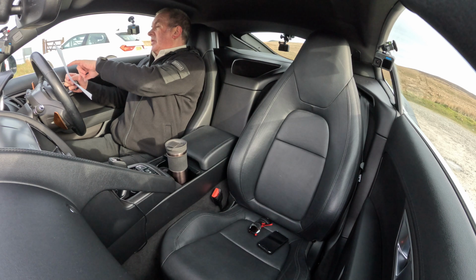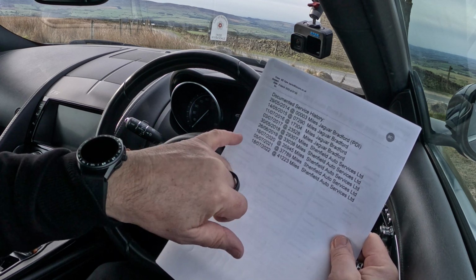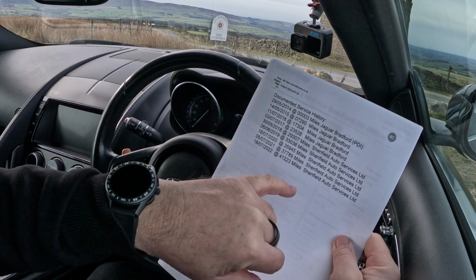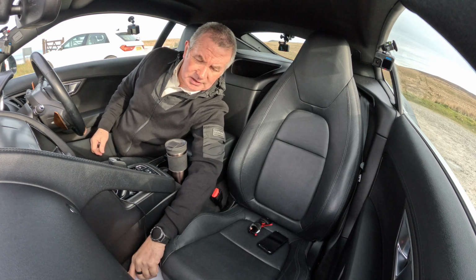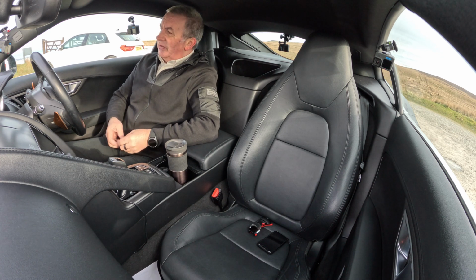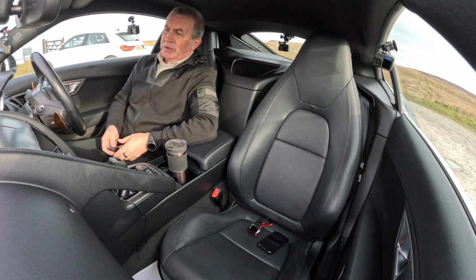16th of the 7th 2020, 35,945 miles, Shenfield Auto Services. 5th of the 7th 2021, 37,789 miles, Shenfield Auto Services. 18th of the 7th 2022 at 41,223 miles, Shenfield Auto Services Limited. Let's see, where can I put that? Well, it's out of the way. Car's done 43,665 miles now. Drives like brand new. It's like brand new inside.